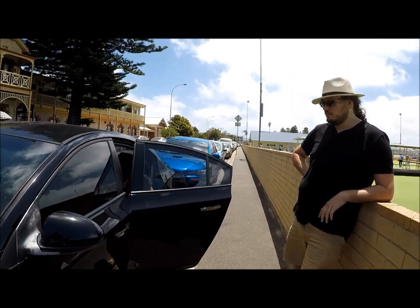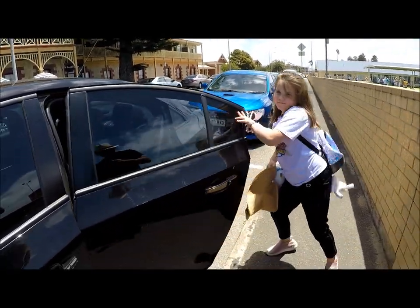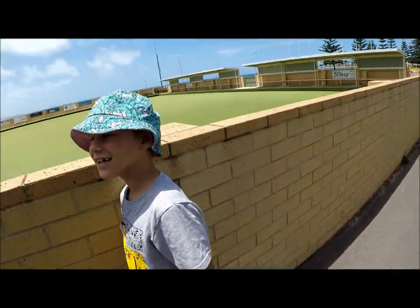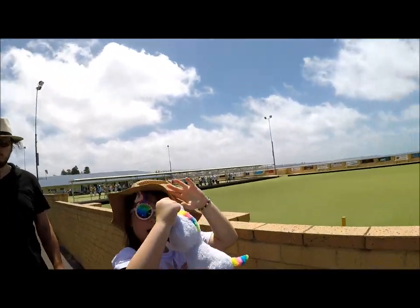So it took us a little bit to get a car park because there's a few things on today and it's school holidays and this is quite a touristy place. But we finally got one and now we're hungry, aren't we? So we're going to go have some snacks and we got our hats and good to go. I got a straw hat.